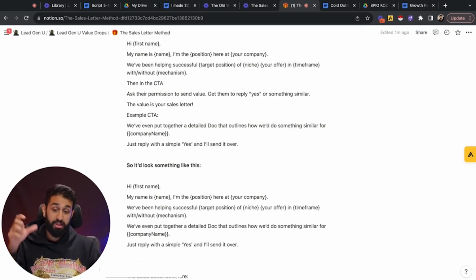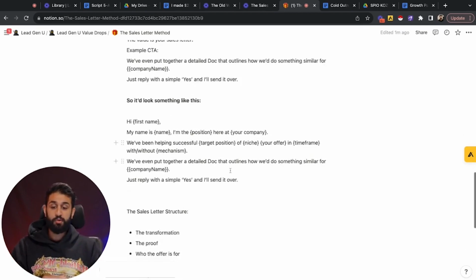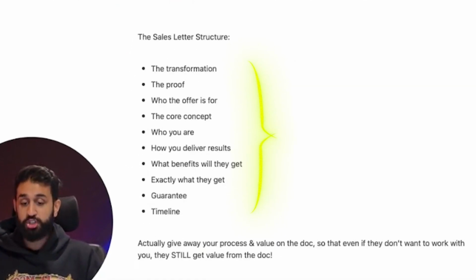You want to get them to reply yes or something similar, because the value is going to be in your sales letter. So an example of a call to action would be, we've even put together a detailed doc that outlines how we do something similar for company name. Just reply yes and I'll send it over. And this is kind of what this looks like. All right.